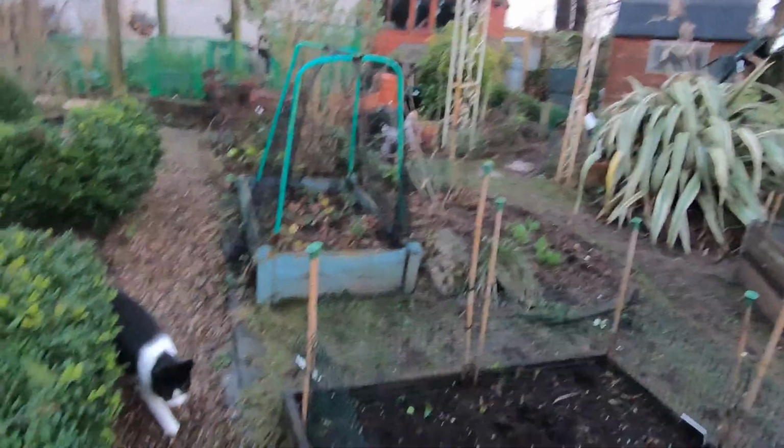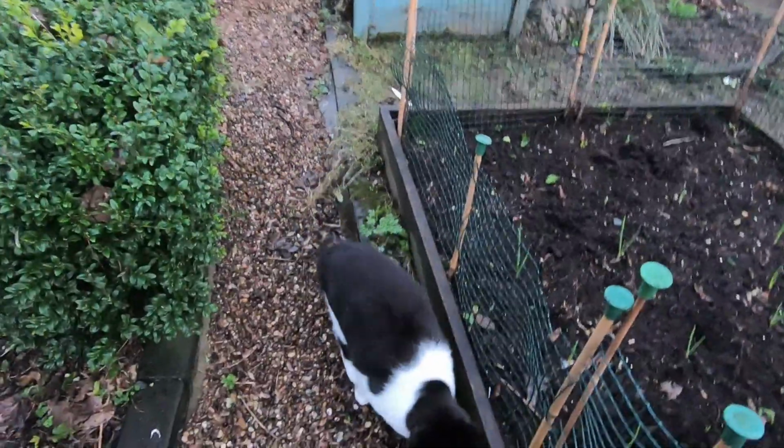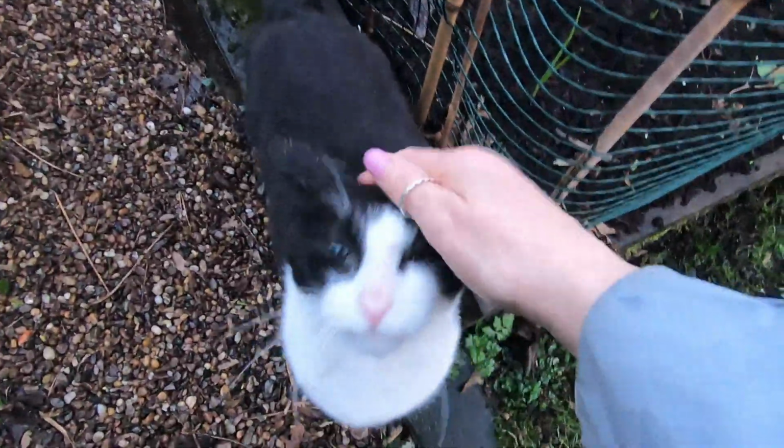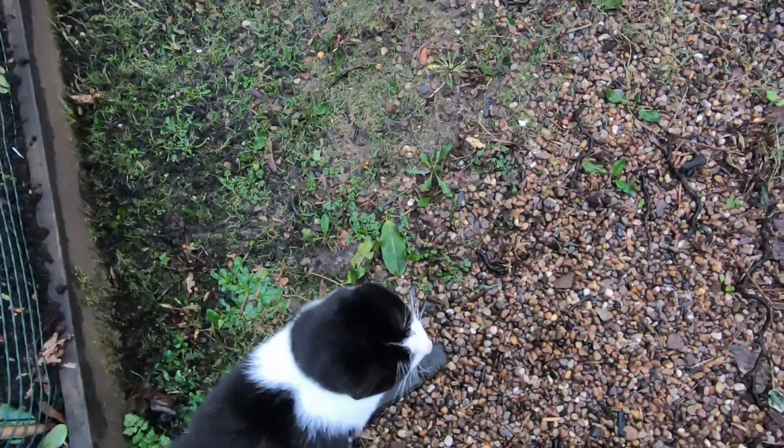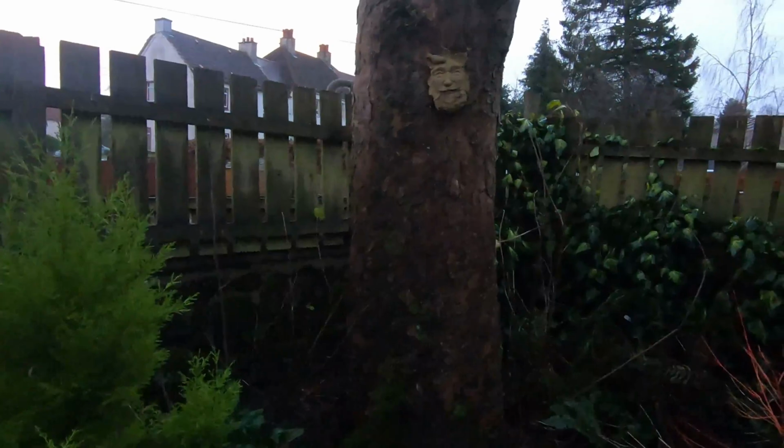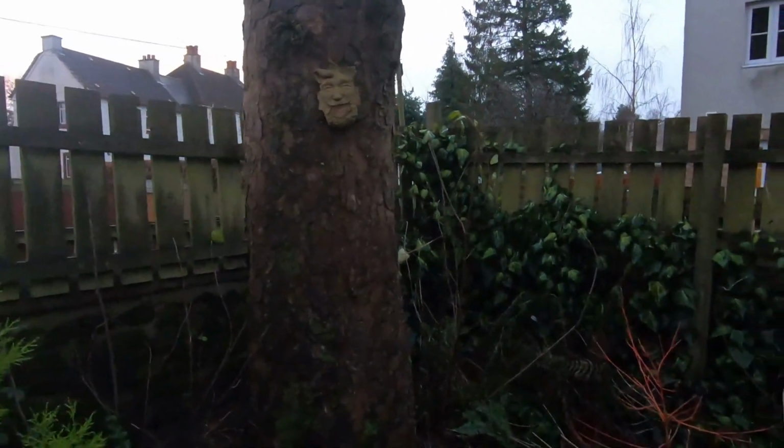Hi. Oh, there's Henry. Hi, Henry. Hello, there's a wee boy. Watch out, chickens about. What are you watching? Oh, you're watching a squirrel. Yes, can you see it just hiding behind that tree with his tail?